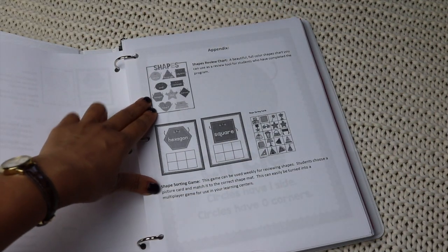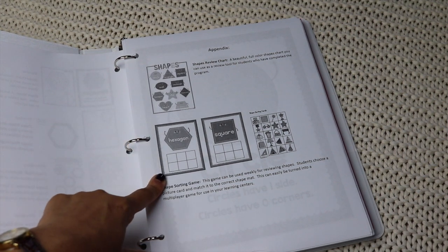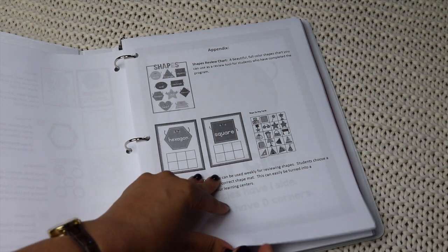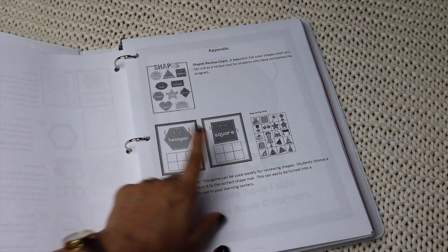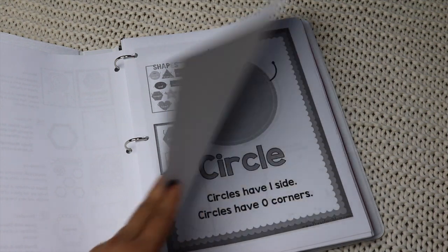The appendix, again, includes a shapes review chart, very pretty printable, and then you have a shape sorting game. So you'll have different sorting cards with different shapes, and you can put them onto the actual mats. And what I might do is print those pages out again in color, laminate them, laminate the cards, and have some file folder games in a way.